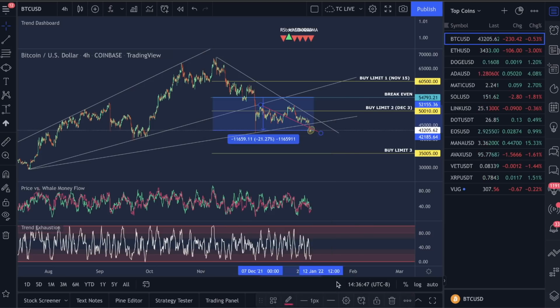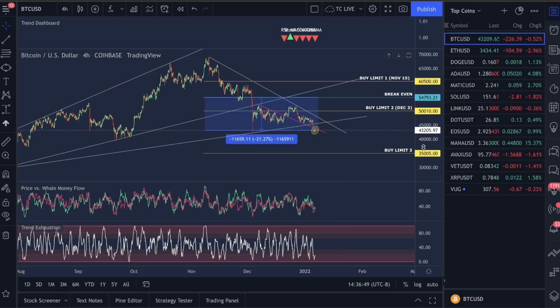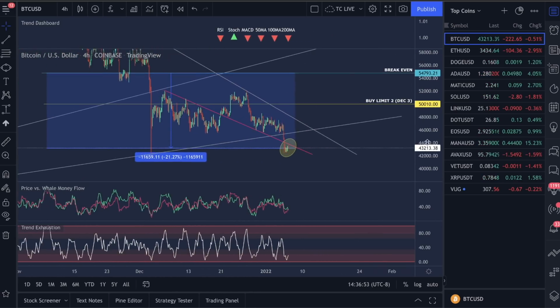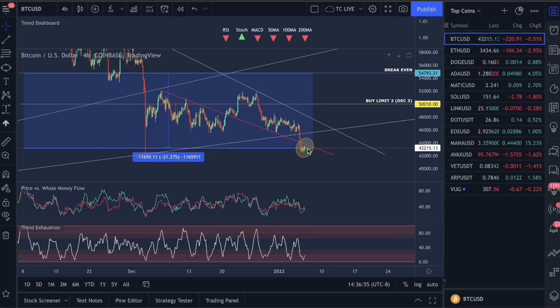This is the line we need to hold. Well, we need to go above it and hold it. It's probably a better way to say this. This is the line where if we break down from, this is going to act as basically resistance where that breakdown can happen, which I just showed you guys is the bear flag, which is a bearish pattern in crypto.